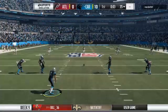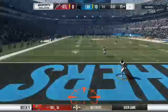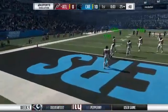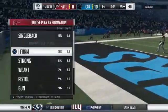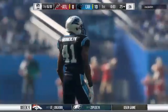A good drive gets them inside the 5, but they couldn't punch it in. And credit this defense, too. That was the old bend but don't break approach. But it kept the offense out of the end zone. And that'll carry over the back line of the end zone for a touchback. And here now come the Falcons.